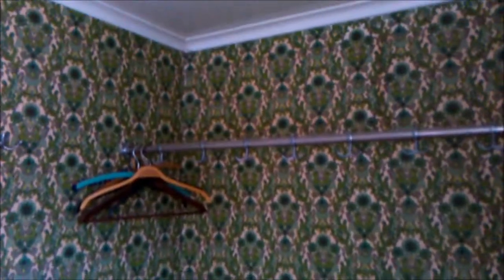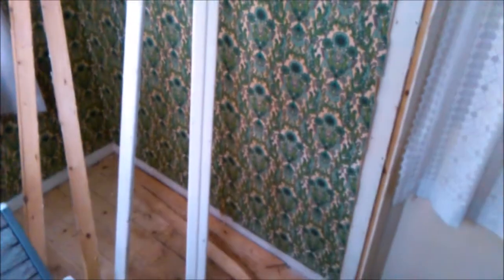Here's a little tour from the front vestibule, which has had nothing done to it at all yet. This is actually the only space in the main level of the house that has had nothing done to it yet. So this still has its kind of crazy 1970 wallpaper. It's kind of great, really. If it were in better shape, I'd keep it.